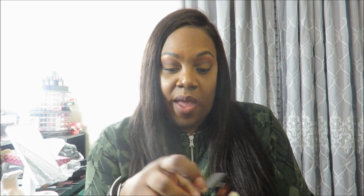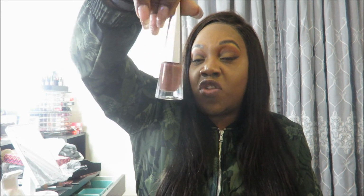So this is Unveil and this is the chocolate color. If you've seen it on Instagram, of course, this shade complements every shade range that they have for Fenty. So everything from 100 up to 400, this shade is supposed to look bomb.